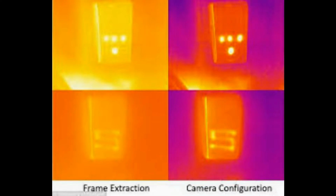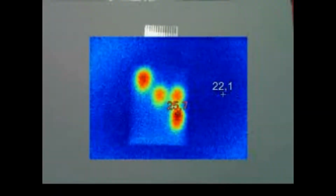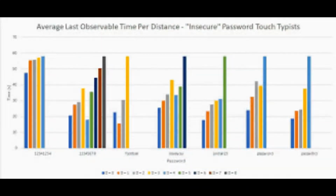By measuring the relative intensity of the warmer areas, researchers found it was possible to determine the specific letters, numbers or symbols that make up the password and estimate the order in which they were used.